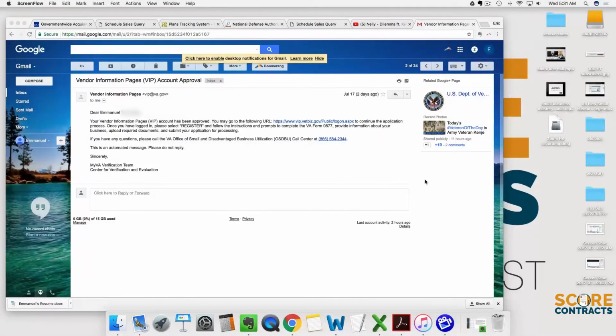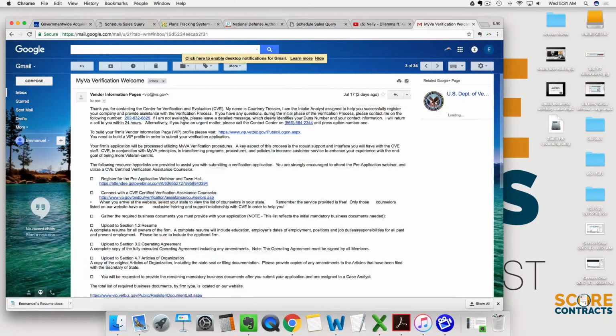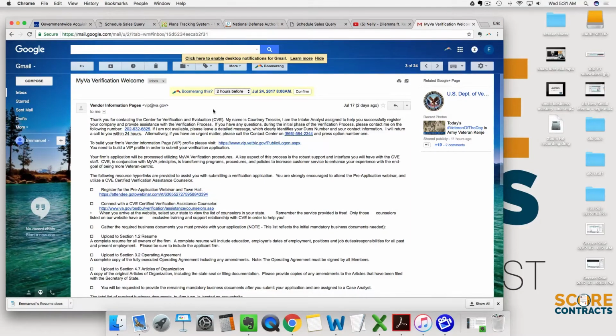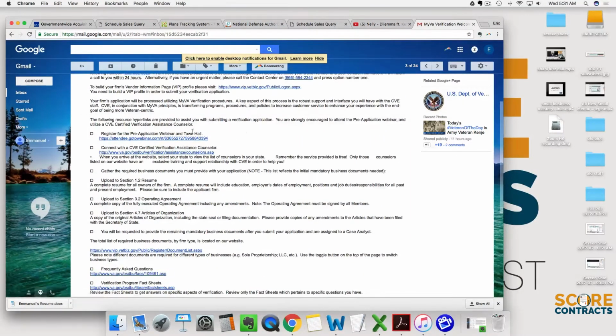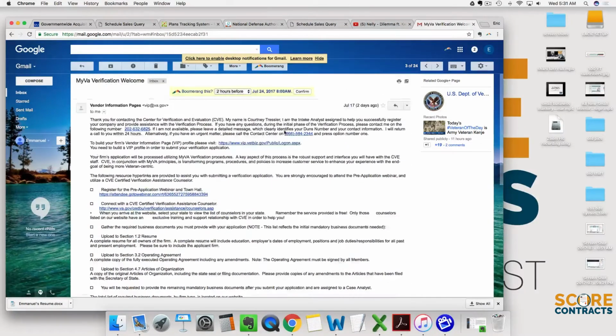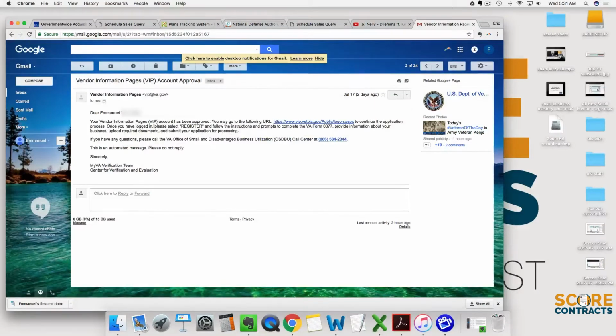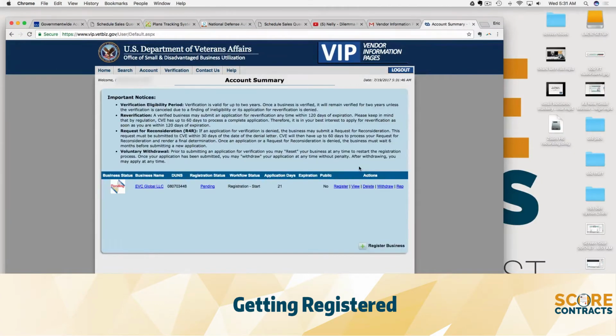All right, so we're walking through this VetBiz process. We got the email back. Let's go to inbox check here. Okay, it says thank you for contacting Veteran. Send you all the stuff. Register for pre-application webinar. Connect with a counselor. Some FAQs, fact sheets. And we got this one. It says click on this URL to continue your application process. We click here. Let's go ahead and sign in.